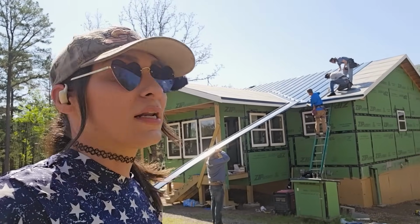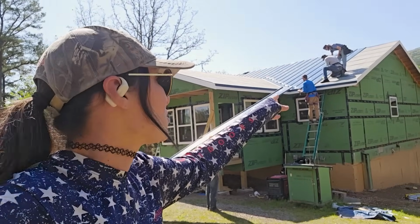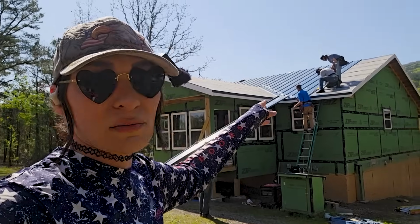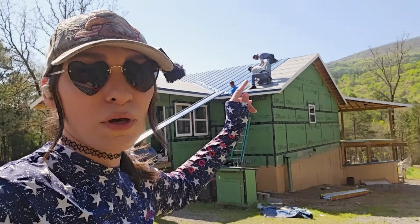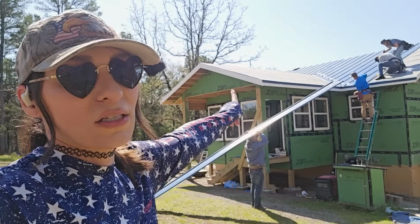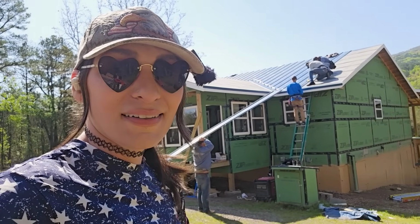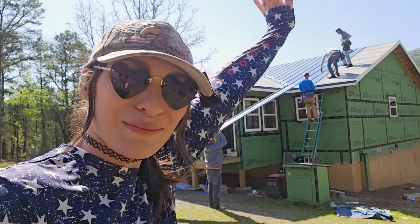Plan of action for right now is the guys are going to try to get this side finished, and then once that's finished, I think we're going to start having some different teams kind of going back and forth. We still have that whole back patio section to get done, as well as the actual mudroom to get roofed. But once all that is done, it's done, and then we're going to have a completely metaled roof.